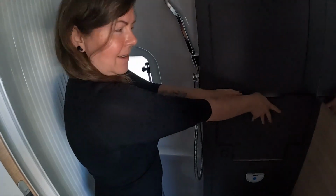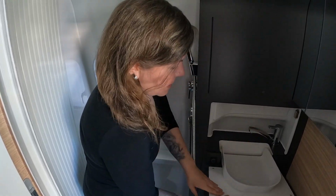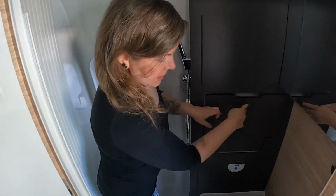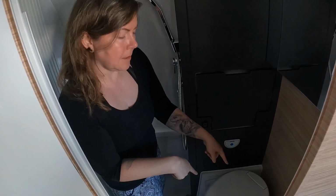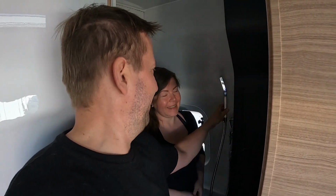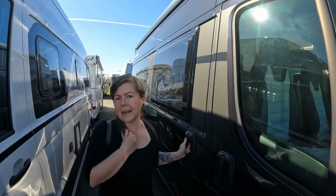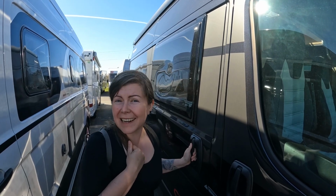And these sinks come from here. A lot of people think this is a genius idea, but I don't. Because when you sit on the toilet and want to wash your hands, you cannot do that at the same time. But you have the bidet here. Yeah. This is a must-have thing.